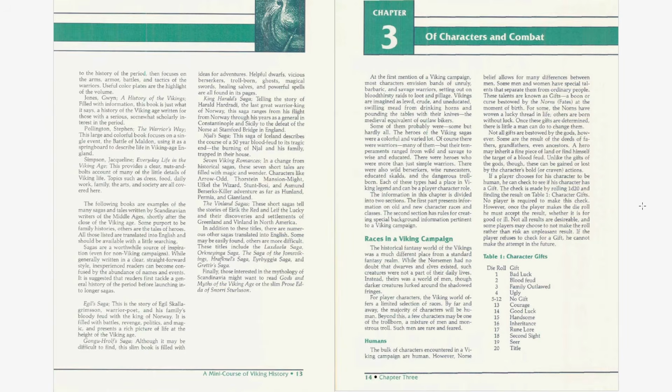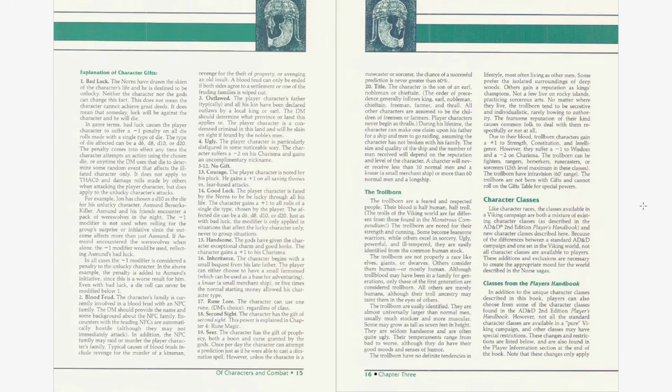All right, so I'm going to go back. It's going to talk about the character gifts here, and then it's going to get into the Trollborn and basically say, if you want to play a Trollborn, you get to add +1 to your strength, constitution, and intelligence, but you suffer -1 to wisdom and -2 to charisma. You can be fighter, ranger, berserker, runecaster, or sorcerer. Berserkers and runecasters are introduced in this book. Sorcerer was not a class at this point in time, and I'm not sure why they use the word sorcerer, because they don't really describe that in this particular book. I think that was just kind of a miss, although I could be missing something. But in any event, it says how you can play that Trollborn character.